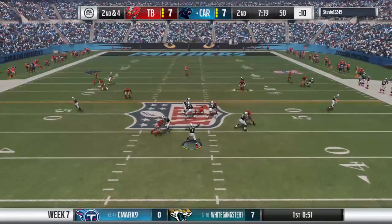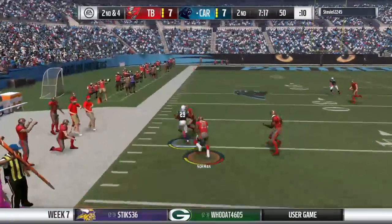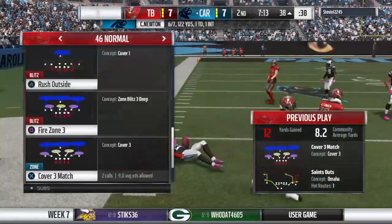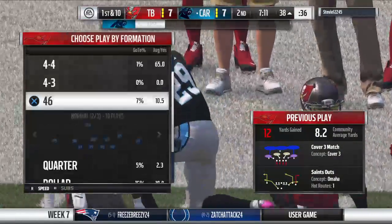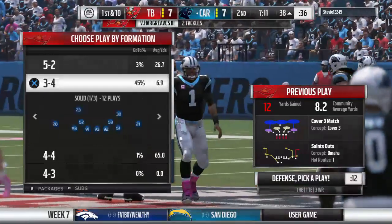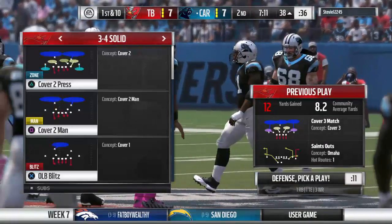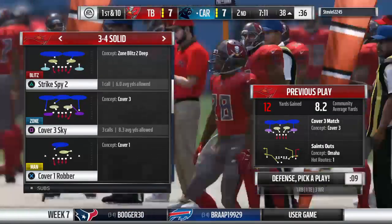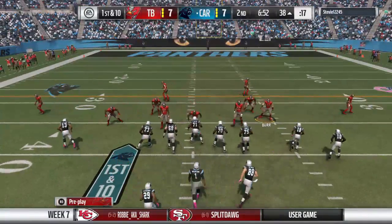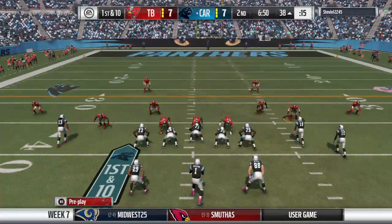From the 50, Newton finding his safety valve here. That's complete. And he's brought down. 12 yards there as they move the chains. So many times you hear today's NFL described as a space game. Get your best players into space with the football in their hands. That's why sometimes you just swing it out to your runner, get him out in the flat, and let him have a chance to make people miss in open field.